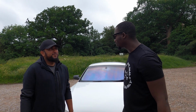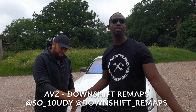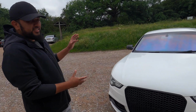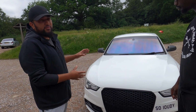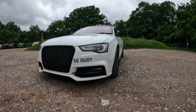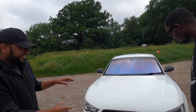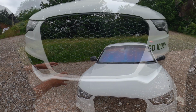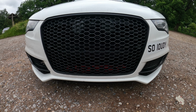Okay guys, so right now we're in this highly modified Audi A5 and it's absolutely amazing. I'm with my guy Abs. He's here to tell us a bit more about that. I'll leave him to it. So this car on the exterior, it's had a front facelift conversion, new bonnet, S5 competition bumper. I love the S5 bumper, man. It's got the honeycomb mesh grille with it too, the S5 honeycomb mesh grille. And it's got the S5 xenon headlights.